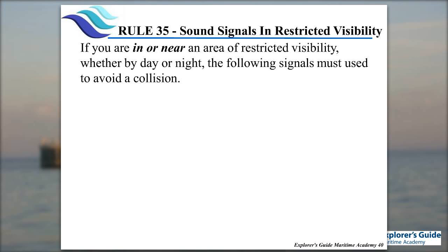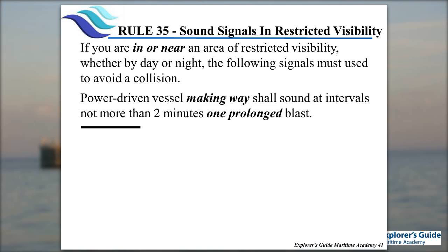Now, let's go over to restricted visibility. I cannot see you. If I cannot see you, I cannot use any maneuvering signals. I can only warn you of my location and who I am. Power-driven vessels making way. You're underway making way. 1 prolong every 2 minutes.